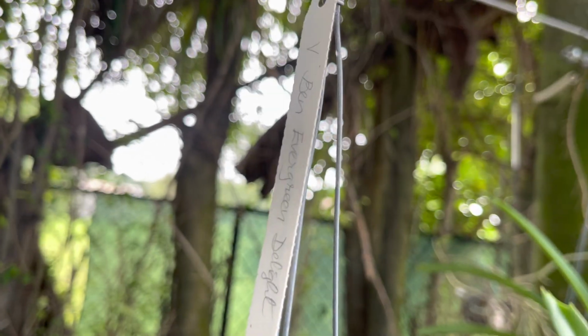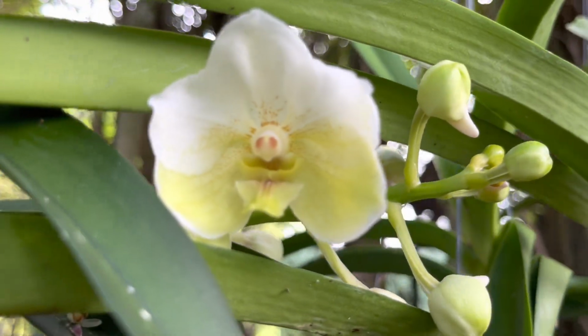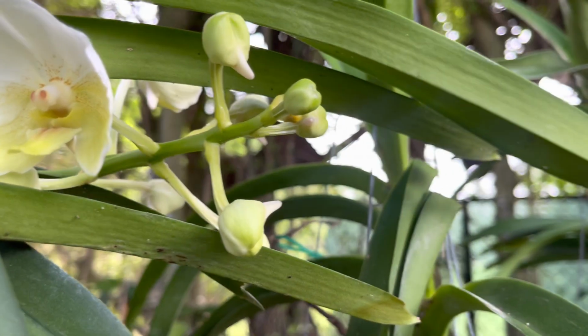So this one here, I wish I could get the tag, is from Bangjong. I'm sorry you guys are getting annoyed with a lawnmower. But this is the Evergreen Delight, Ben's Evergreen Delight. And look at how pretty. It's like an ombre type of flower. It is absolutely gorgeous. It has a bunch of buds.